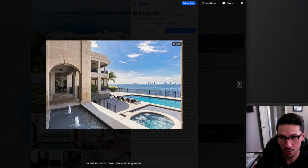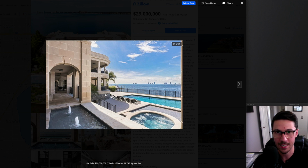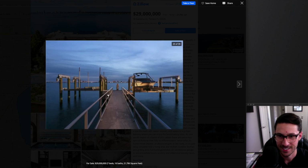More beautiful backyard shots. I can have my yacht chilling out here. Have all my friends come by in their boats. Just unbelievable. This is like the scene in The Wolf of Wall Street where they're having the party. That's where I pictured this right here. This is awesome.